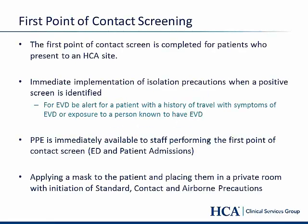Key practices for containing the exposure and transmission risk associated with Ebola virus disease, or EVD, include the following 5 elements. A first point of contact screening for patients who present to care at any HCA site, immediate implementation of isolation precautions when a positive screen is identified, for example, travel with symptoms of EVD, or exposure to a person who is known to have Ebola. Advanced planning to make personal protective equipment immediately available for staff performing the first point of contact screening, including in emergency departments and patient admission areas.